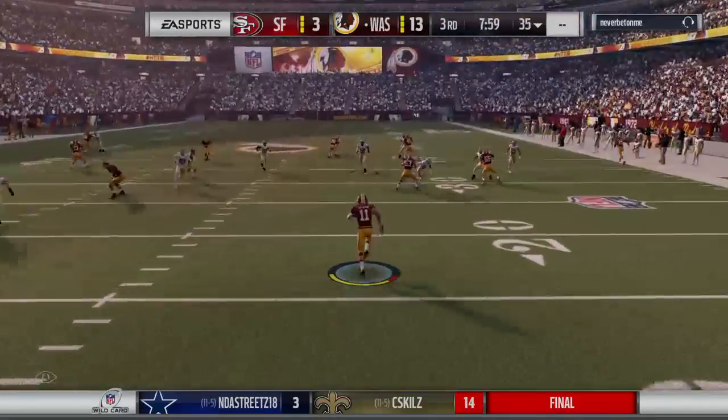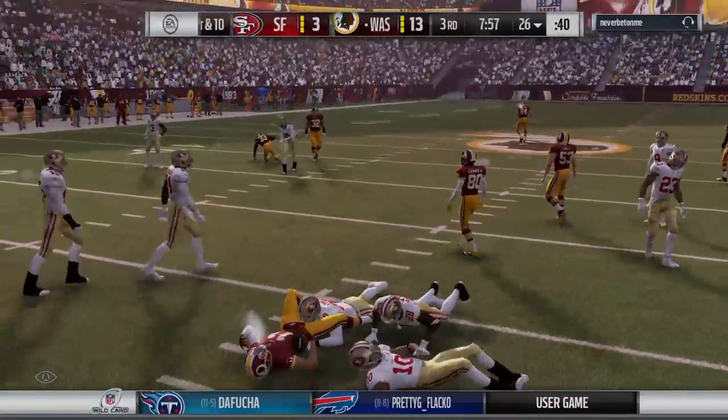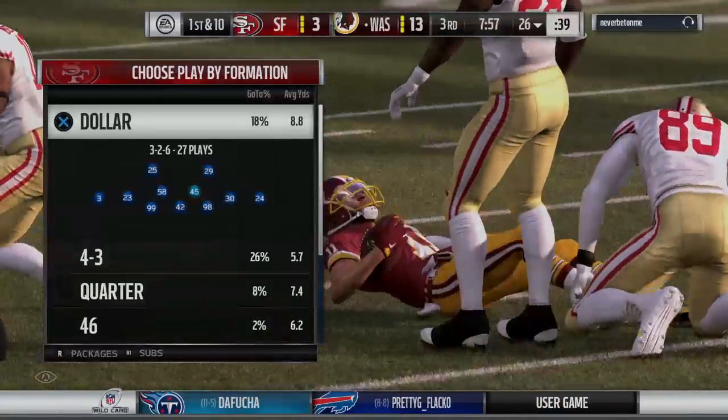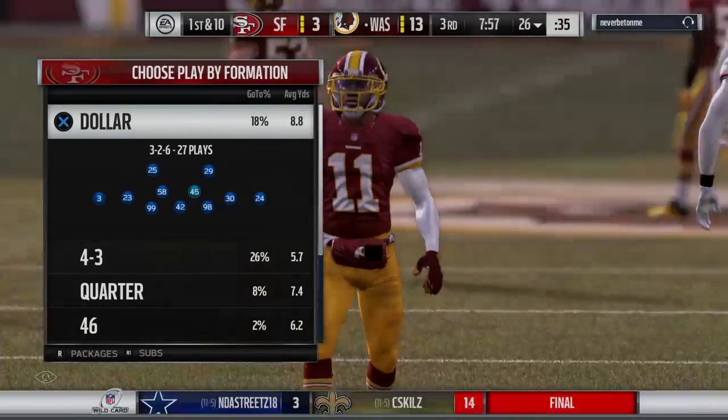So both teams have their marching orders, and we'll get going again here in quarter number 3. This one taken from the 7. And he'll take it up past the 25 to the 26-yard line. So out now come the Redskins. They built a good first-half lead. Now they have a chance to add on to it.